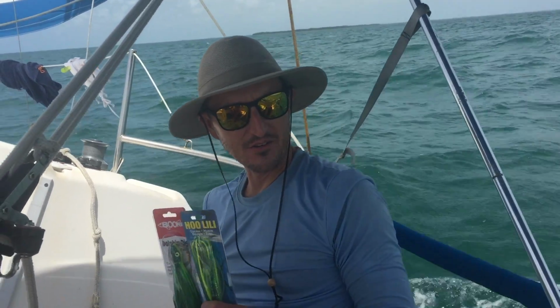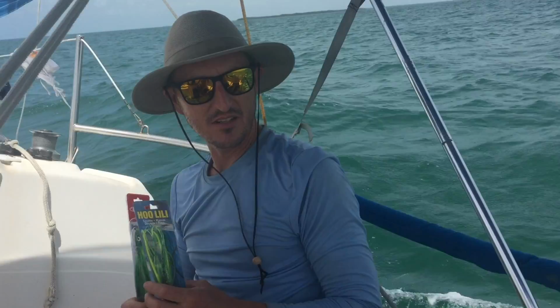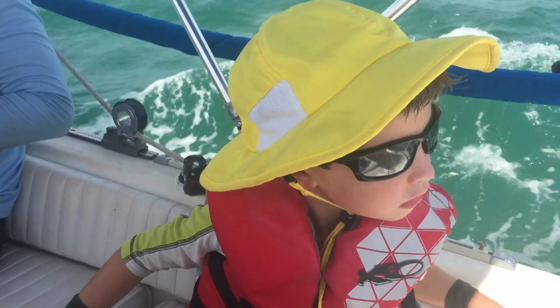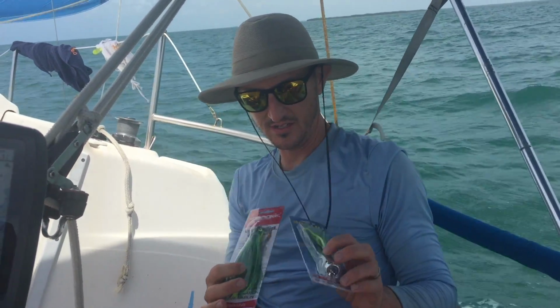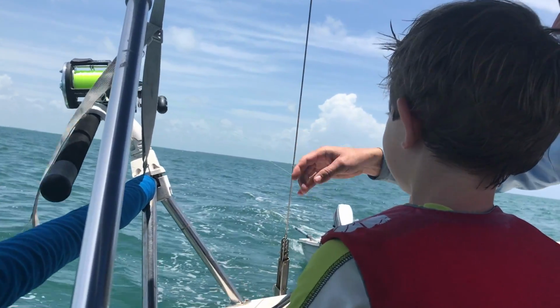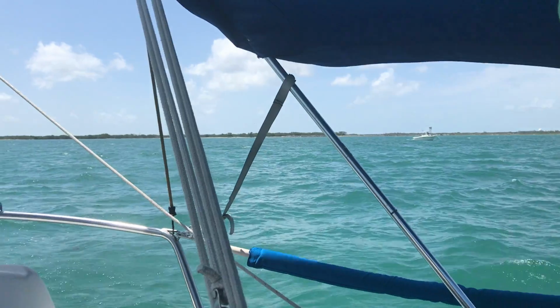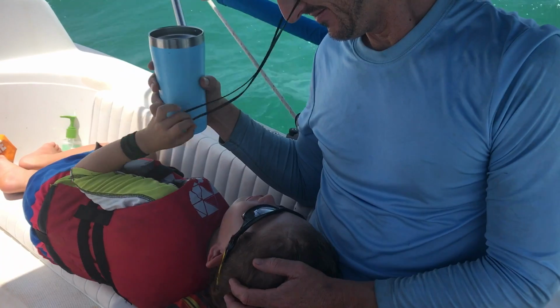We just left our anchorage about 5 miles south of Bahia Honda, and we are headed to Key West. We were hoping to make it there today, about 22 miles. Should. So in the meantime, we are going to put these lures on one of them. Which one do you want, Mer? This one. You want the Hooli Lee? Okay. All right, we're going to put this on and see if we catch anything. We're not deep sea, so dragging it, but we'll see if we get anything.